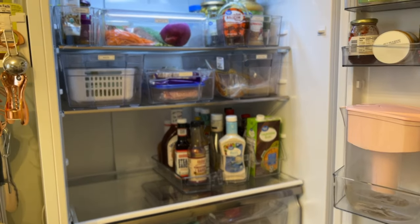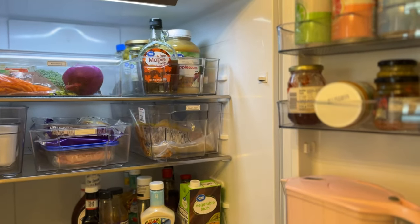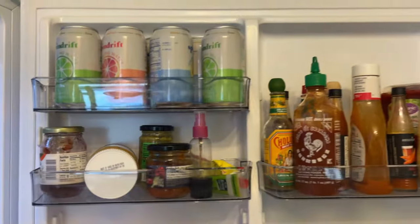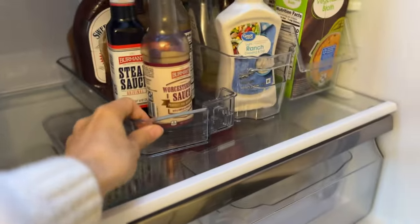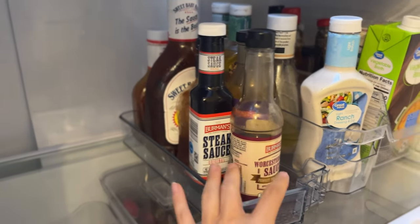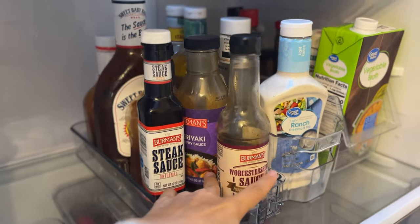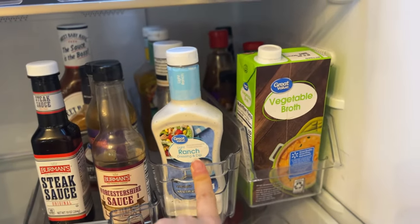Okay, I think I have it sorted. It is always subject to change again, depending on how I feel, but the door, I took out one of these because there just wasn't enough space. So I actually put it down here and I used it for all of the savory sauces, like steak sauce, barbecue, Worcestershire, teriyaki. Then I have salad dressings in this one.